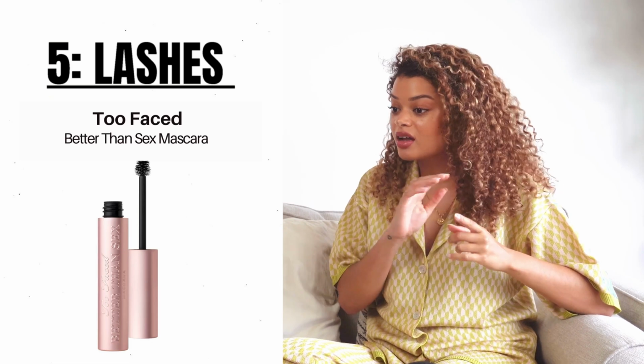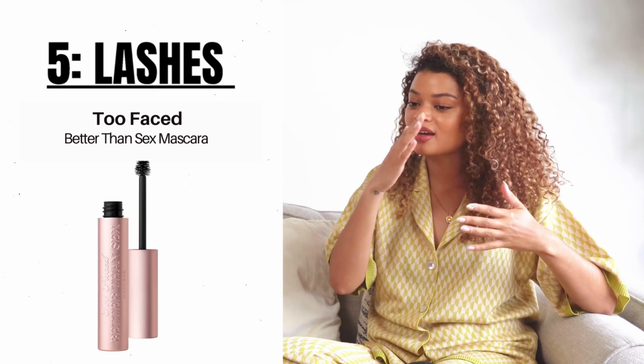Someone I worked with, a stylist, used 5 mascaras every day. One of them was Too Faced Better Than Sex, and her lashes looked great. She'd say, I'll let this one dry and then I'll go on to this one, and she did that every day.